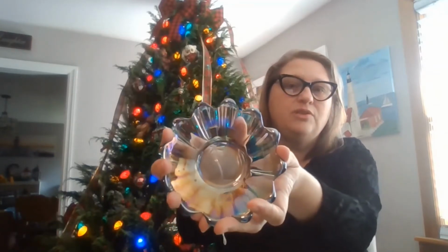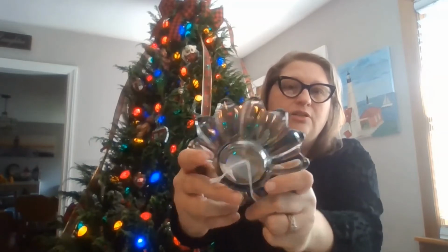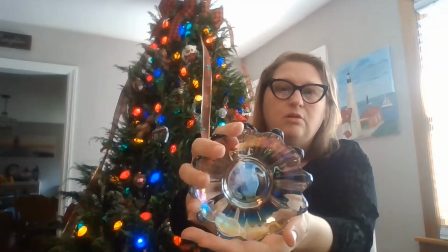if it was just meant to be a little trinket dish, you know, a tray again that you just throw your keys in, your change in. But it is beautiful. I don't know if you can see all the colors. I really hope I can get pictures of these colors because they are beautiful. I love that. I did get that also.